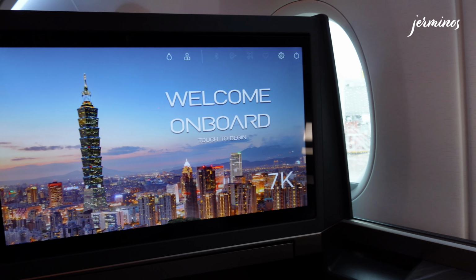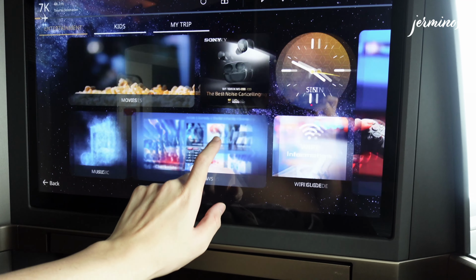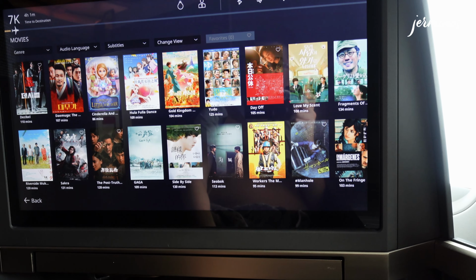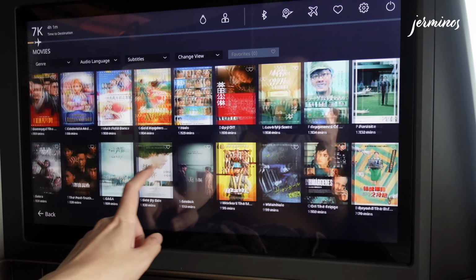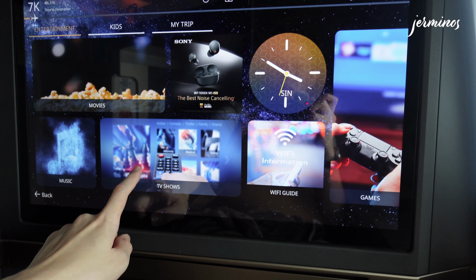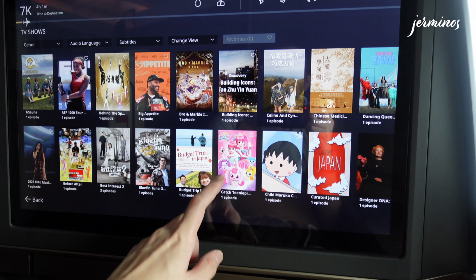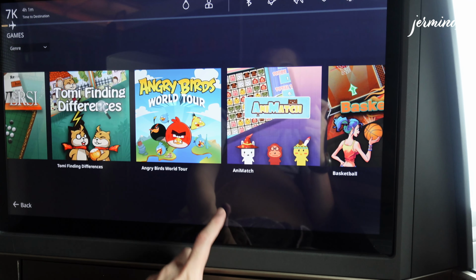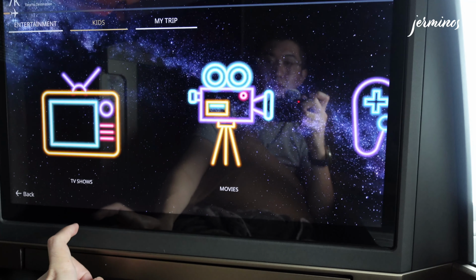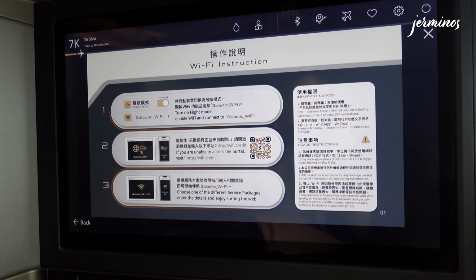In front of the seat is a 24-inch in-flight entertainment screen. The in-flight entertainment screen is pretty responsive, and the movie selection is pretty decent, however, it might not be as great as other airlines. Wi-Fi is also available after takeoff.